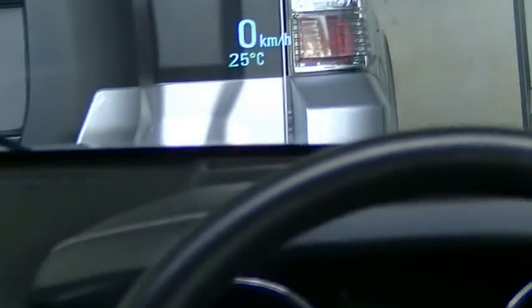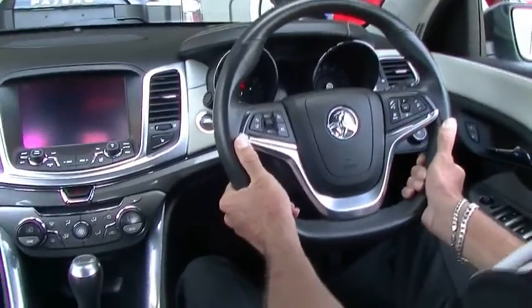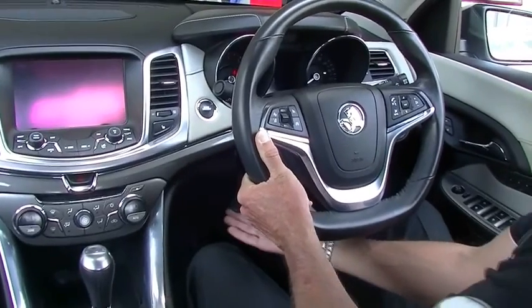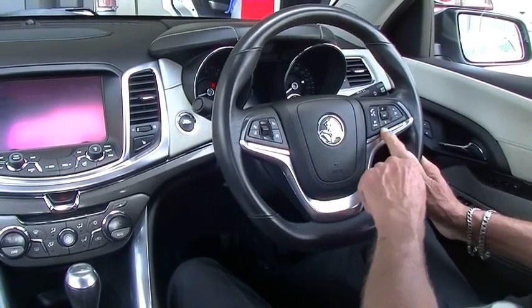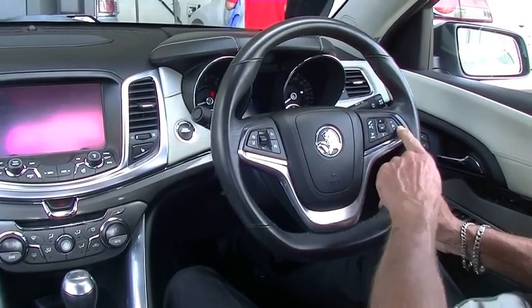Moving back to the steering wheel now, which is height and reach adjustable. Set ourselves up where we're nice and comfortable. We can see all of our dials on our dash, and then just lock the lever back into position. We're good to go. Leather wrapped steering wheel, of course, and on our right hand side, all of our controls for our Bluetooth and our audio.